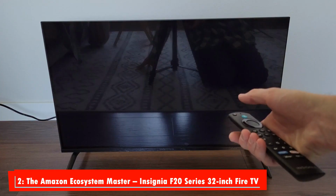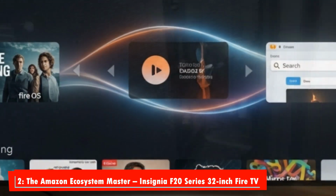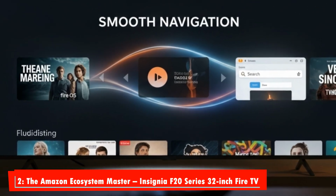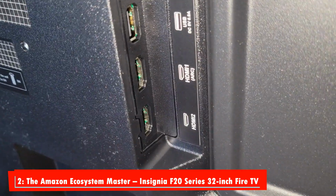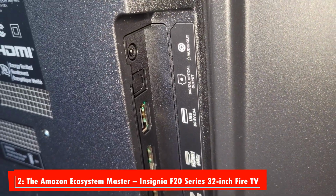The remote control is perhaps a small step up in size compared to the Roku remote, providing a more traditional feel, but that dedicated Alexa button is the star of the show. It makes voice control so accessible that you'll actually use it daily. It transforms the TV from a simple screen into a central hub for your entertainment and smart home controls.